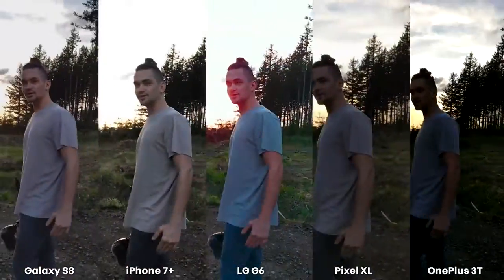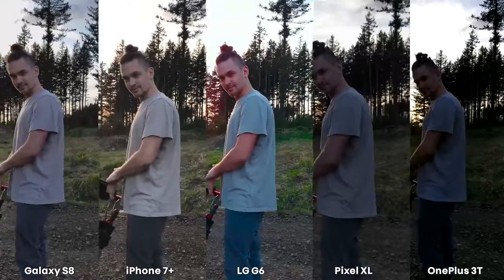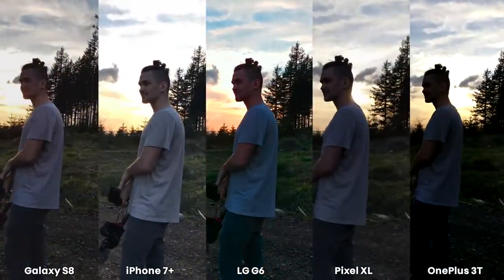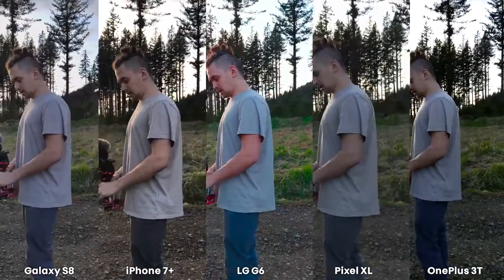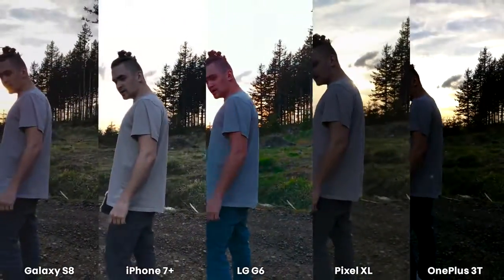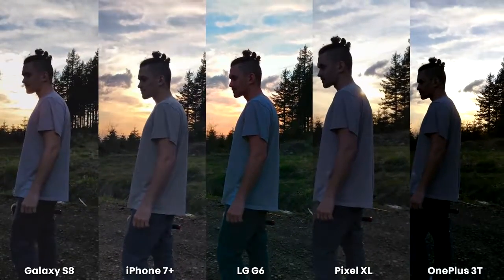Get a little silhouette. Yeah, so what I can tell right now with a subject and a light in the background, the iPhone and Galaxy seem to show you very well. The LG's a little grainy, the Google Pixel's a little dark.